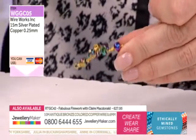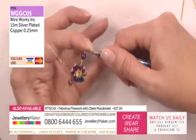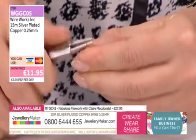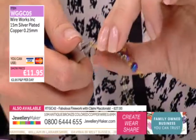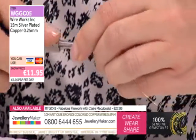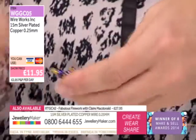So if I just do the other side so you can see it again, I'm just going to put my round nose pliers in, bend forward, move the pliers around at the same point, so I've got the same loop, bring down and wrap around. So again, a couple of wraps on just the ordinary head pin, and then a couple of wraps going around the wraps from the other head pin. So if I just tease that around a little bit and squidge it in nicely.